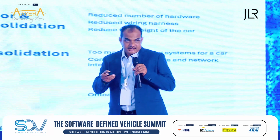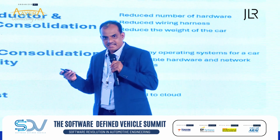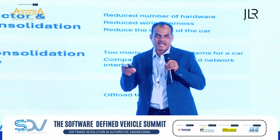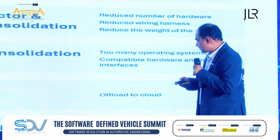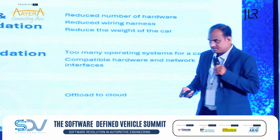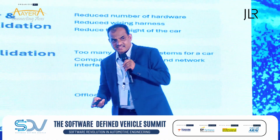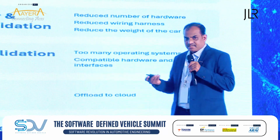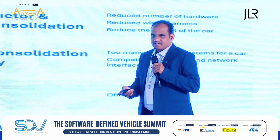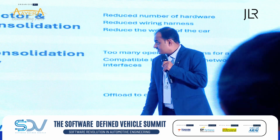So we need to have a same architecture by which we should be able to use those applications as and when needed, and we can have only the safety critical operations run on the onboard compute. And next, the last one is about enhanced connectivity, by providing 3G, 4G, 6G, Wi-Fi connectivity, which can be our interface to the external world. So these are the business objectives.